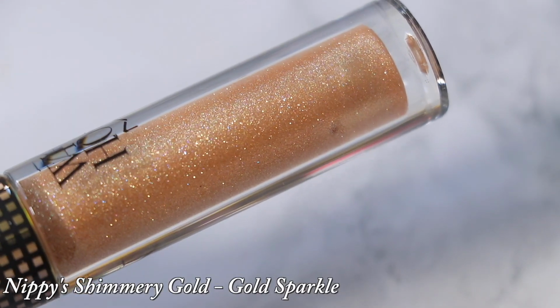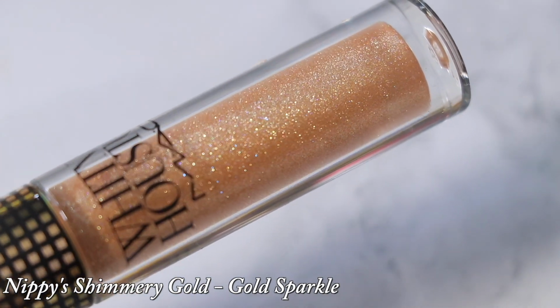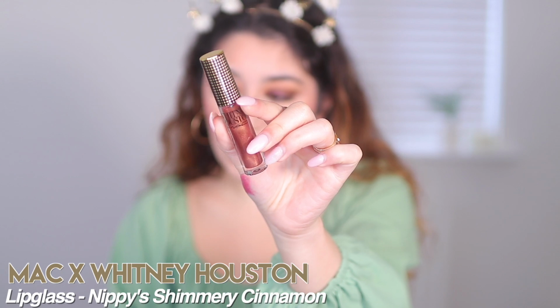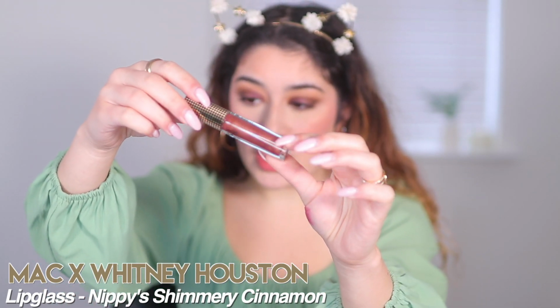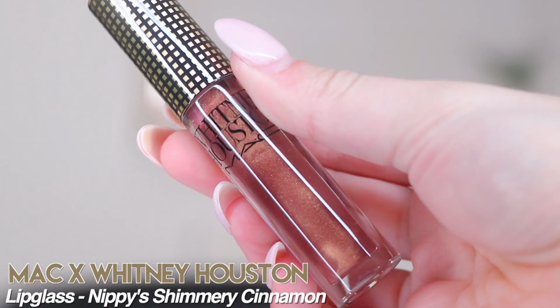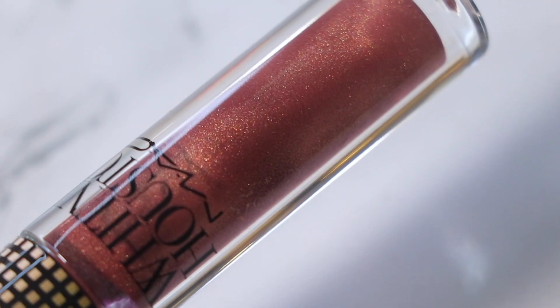Nippy's Shimmery Gold on MAC's website is just described as a gold sparkle. I will swatch that one in a second. And then this one I'm the most excited for, which is called Nippy's Shimmery Cinnamon. This one is just a beautiful rusty cinnamon brown gloss with, you can see that gold shimmer running through it. It's absolutely stunning.